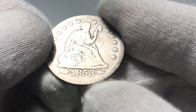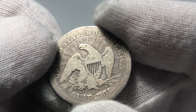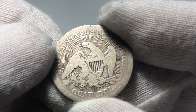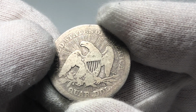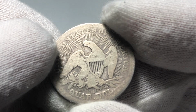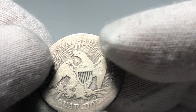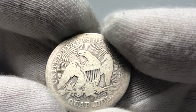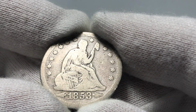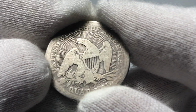And the arrows and rays signify a silver weight change. As silver became more valuable, the weight of these coins outvalued the actual denomination. So these were too heavy and weighed too much. So they went from 103 grains down to 96, and the rays and the arrows by the date signified that change. And these coins would break down the dies because of the rays. The dies would break too quickly, so they had to take the rays out. So this is a 1-year type coin. Only in 1853 do you find the arrows and rays, and that's why it's one of my favorite designs, because it's a 1-year type coin.